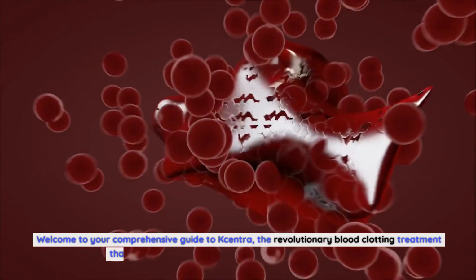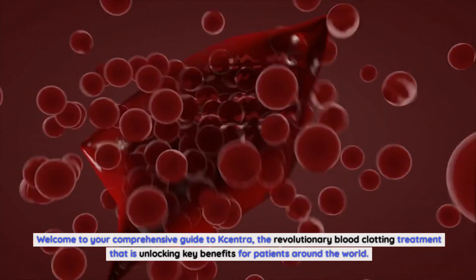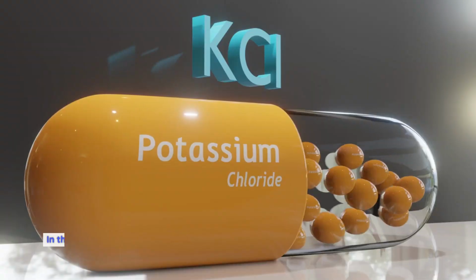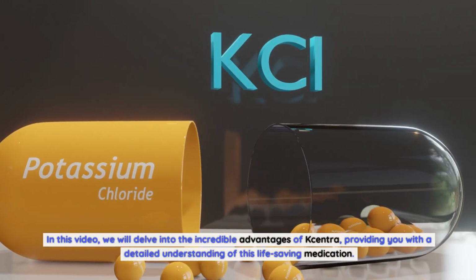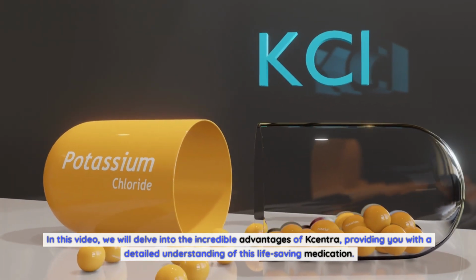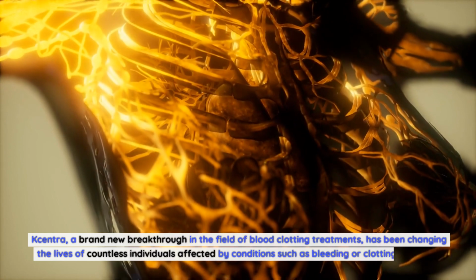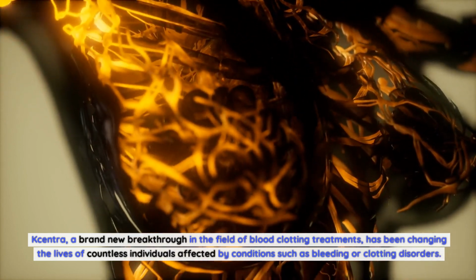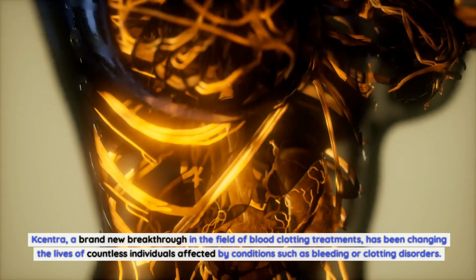Welcome to your comprehensive guide to Kcentra, the revolutionary blood clotting treatment that is unlocking key benefits for patients around the world. In this video, we will delve into the incredible advantages of Kcentra, providing you with a detailed understanding of this life-saving medication. Kcentra, a brand new breakthrough in the field of blood clotting treatments, has been changing the lives of countless individuals affected by conditions such as bleeding or clotting disorders.